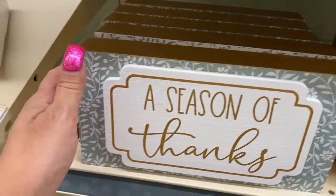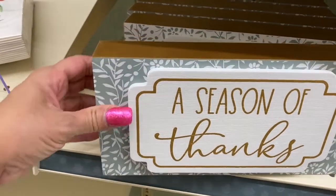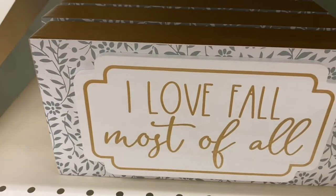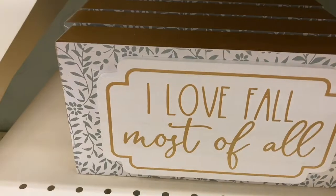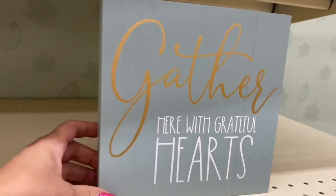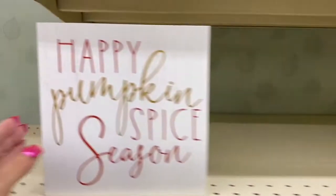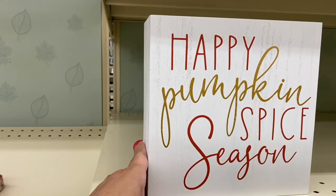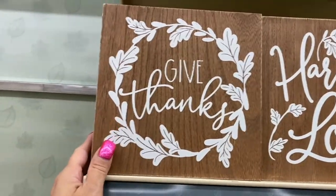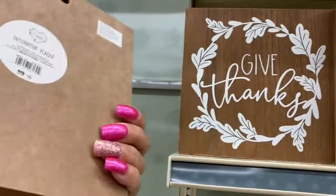And then this one here says A Season of Thanks. So they have it in that green with the floral background, and then over here is the white with the green background, with the green leaves, I mean. So that's really nice. Then they have Gather Here with Grateful Hearts, and this is $6. That's what that looks like. Then here is Happy Pumpkin Spice Season. That's nice. Okay, so this is $6. And then these over here say Give Thanks. And these are probably $6, yeah.